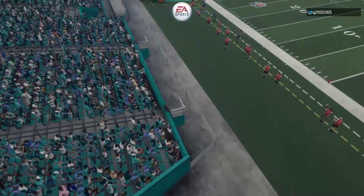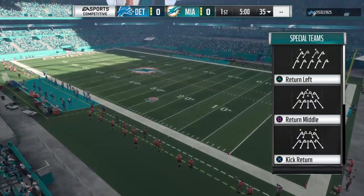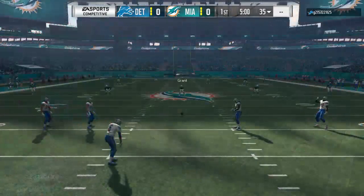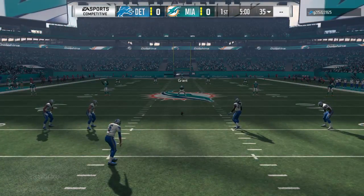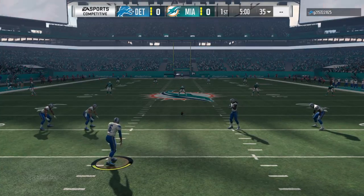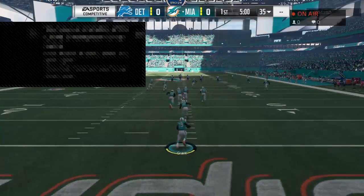Thank you, Larry. It is a hot and humid afternoon as we get set for football in the southern part of the Sunshine State in Miami, Florida. The excitement brewing here in South Florida as a moment ago the Dolphins starters were introduced to this home matchup with Matthew Stafford and the Detroit Lions.